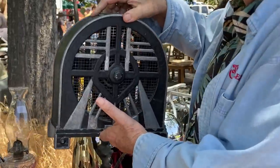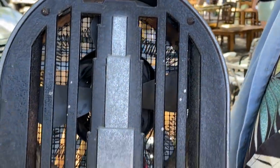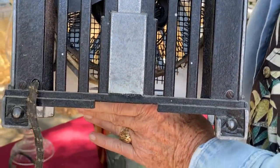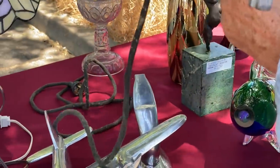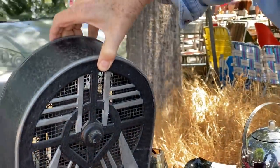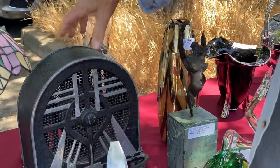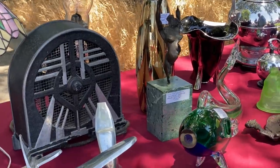It's a Norman Bel Geddes fan skyscraper design. Oh, how fun. Extremely rare. Never seen one, can't find one. I've never seen one before in my life. That's incredible. And I've been around deco stuff forever, and I've never seen this one. In original condition, it's just wonderful.